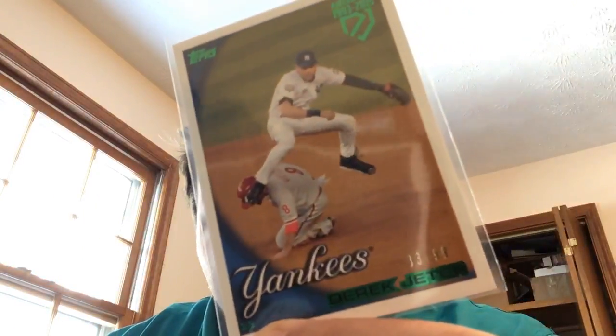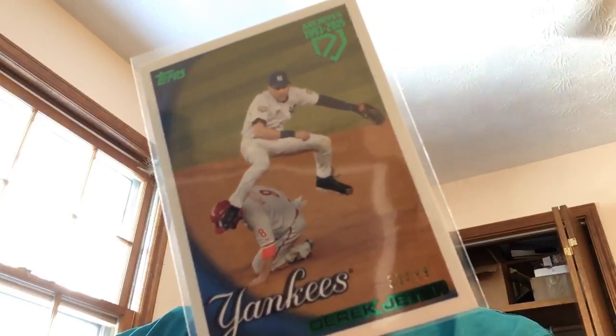Oh, here's a cool card. Topps Archives 2015. This is the Derek Jeter number 2, '99. Cool little card. Leave that in there for some Yankee fan. Some more Derek Jeter stuff from the archives.